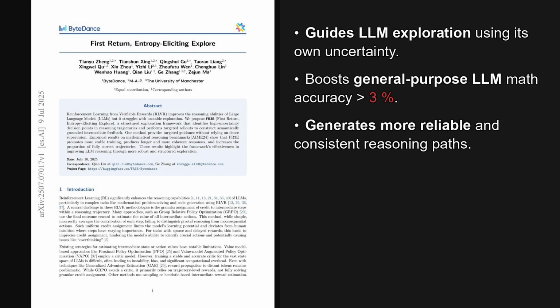So, to wrap things up, what we're really seeing is a clever solution to a tough problem. The key insight of First Return Entropy-Eliciting Explore is using the model's own uncertainty, its entropy, to guide exploration. This avoids the common issue where models stop exploring too early. Instead, it helps them build more reliable and correct reasoning paths, or trajectories. This whole approach is a form of reinforcement learning from verifiable rewards, a technique where models learn from getting a final, verifiable answer.